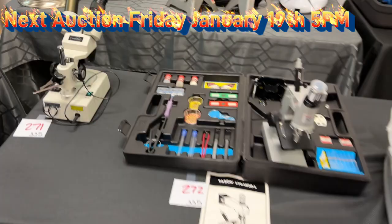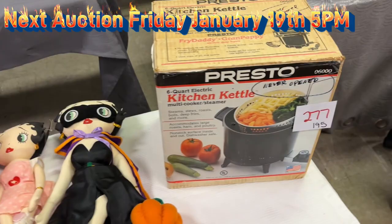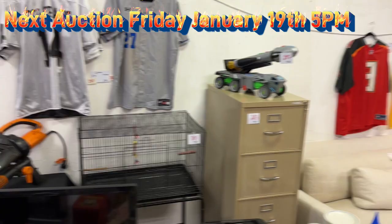We have all kinds of cool stuff. Betty Boop. All kinds of Betty Boop collectibles. We have a nice radio, Jeep radio. Kitchen kettle. Electronics. Cages. Blowers. Tools. Rocket launchers. File cabinets. You name it, it's right here at Bronstein Auction Company, guys.